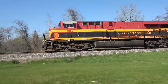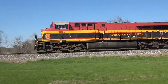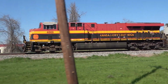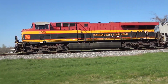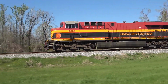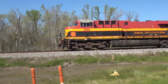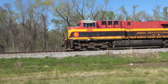In today's short video, we'll be observing the MARSH's typical duties in Monroe. This manifest has become somewhat of a monster in the last few months. This train has been constantly over 10,000 feet in length, which may be pretty average for other lines, but certainly not the speedway. Originating in Artesia, Mississippi, MARSH switches multiple locations in Mississippi, such as High Oak Yard in Jackson, along with the small yard here in Monroe.